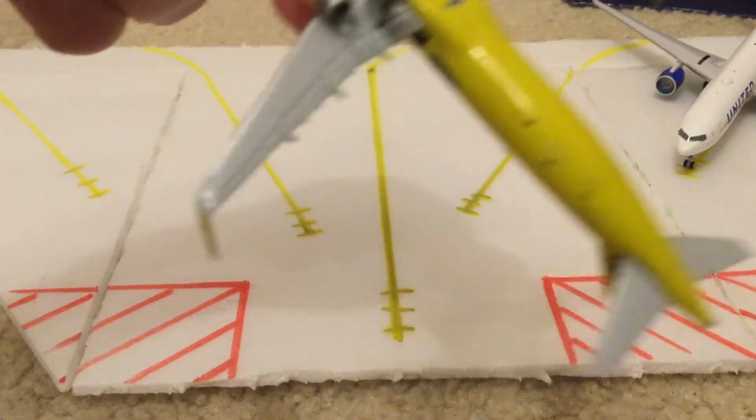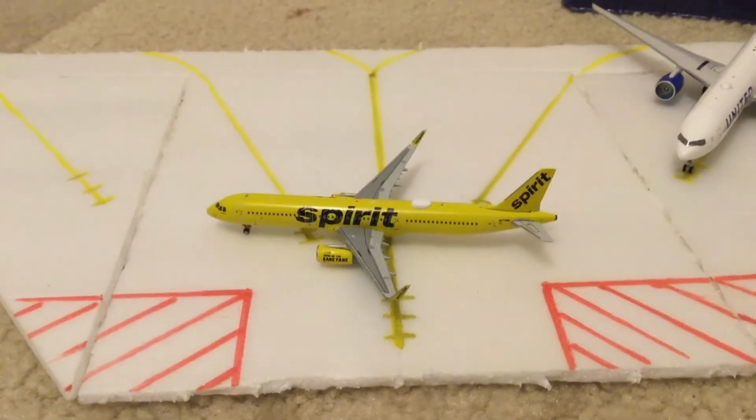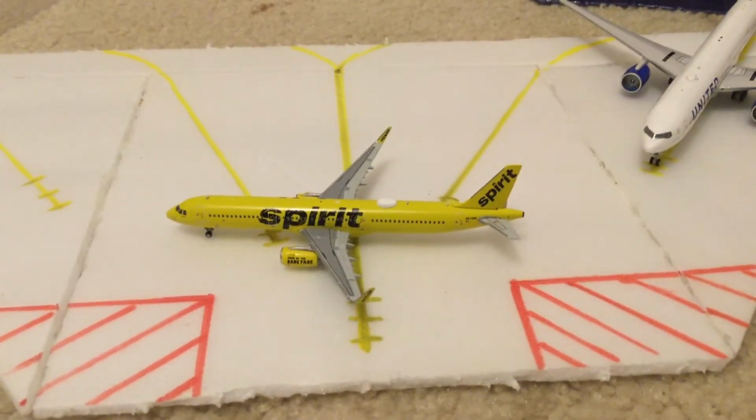Excuse me if the camera quality isn't the best. It's kind of getting dark. The airplane is a bit darker than it would be in real life. So if I can zoom in, and hopefully it will work.